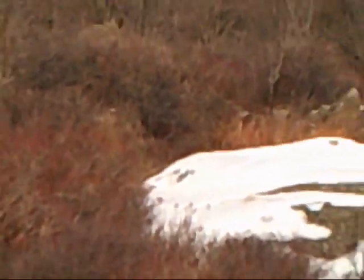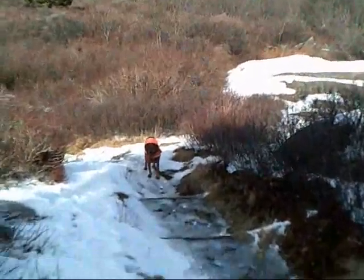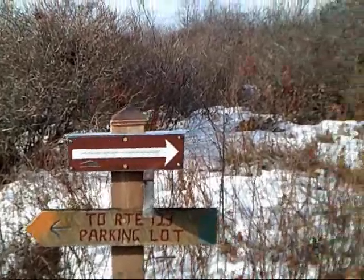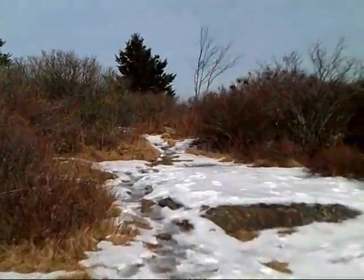And Copper's ready to go. So without further ado, we're going to continue on the Monadnock Sunapee Trail towards, what is it, Hubbard Hill. See you in a little while. You ready, buddy? Okay, so we want to go that way. Come on, Copper.